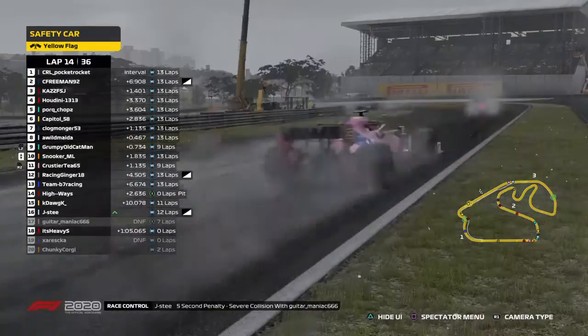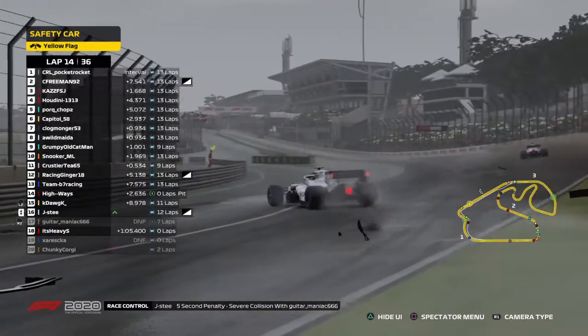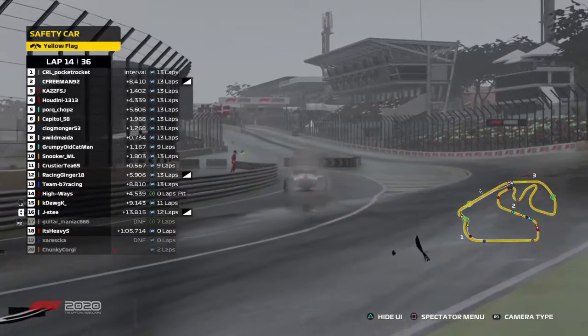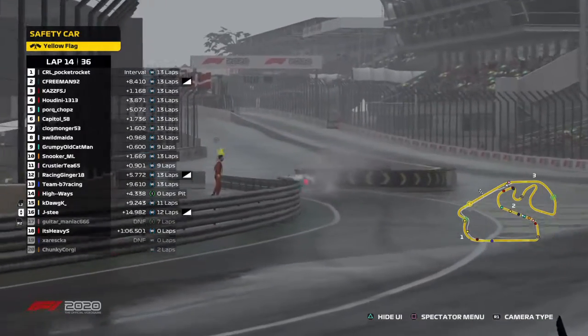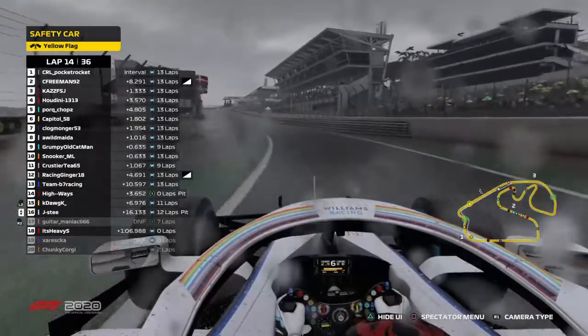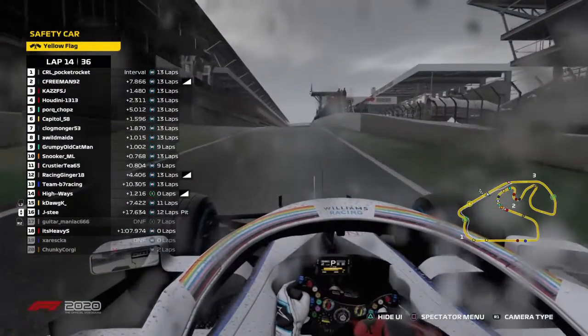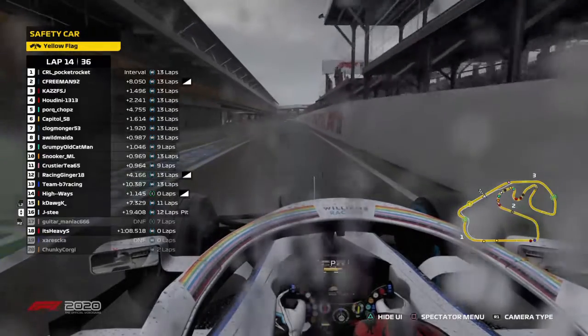Oh, we got a safety car. Oh no, what happened here? That looked to be Jay Stee and Guitar Maniac getting involved possibly in an accident. And that is bringing out our second safety car of the evening here on lap 14 out of 36. Jay Stee is able to dive into the pits, but it's going to be a lot of time lost.